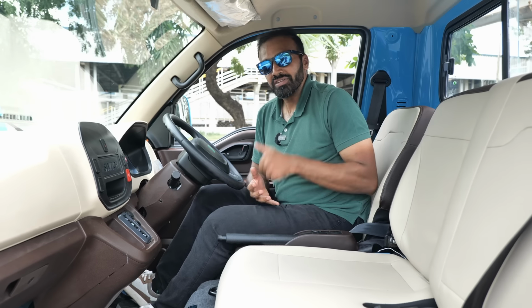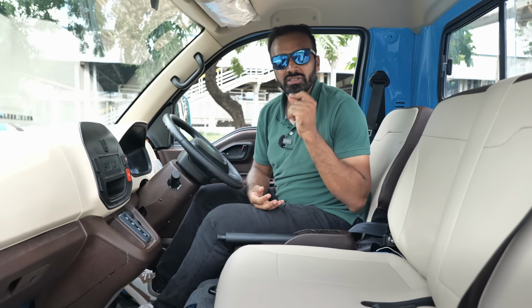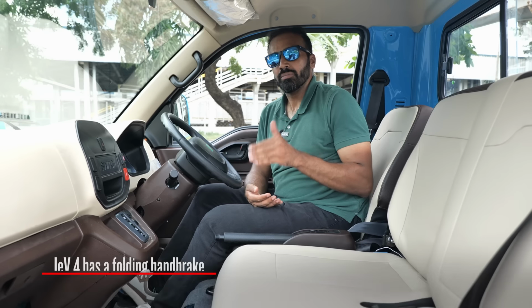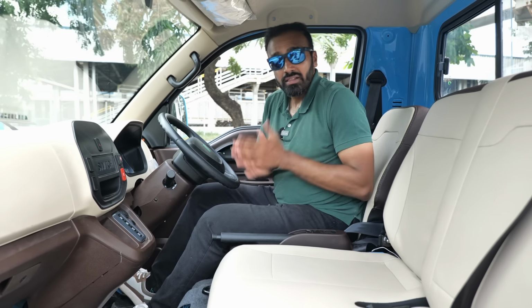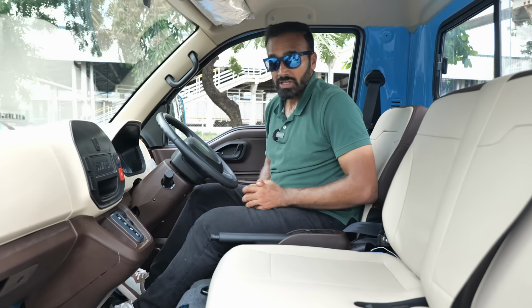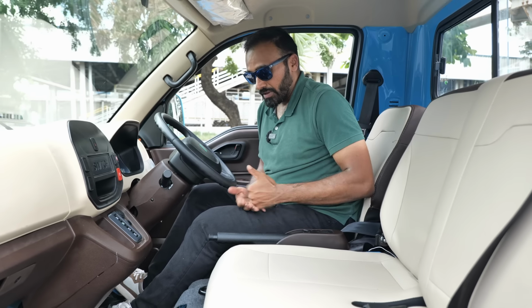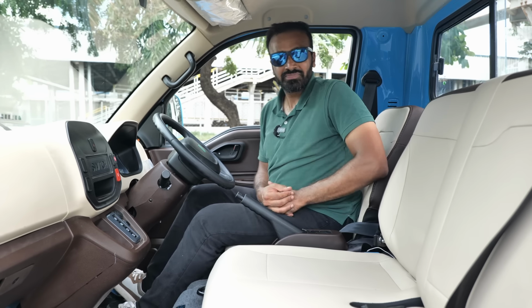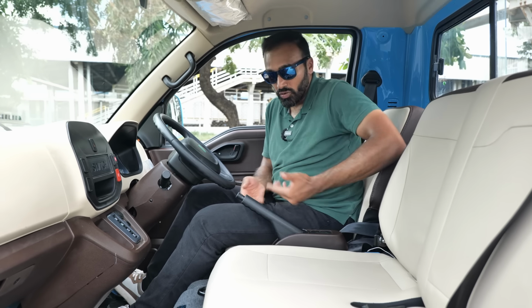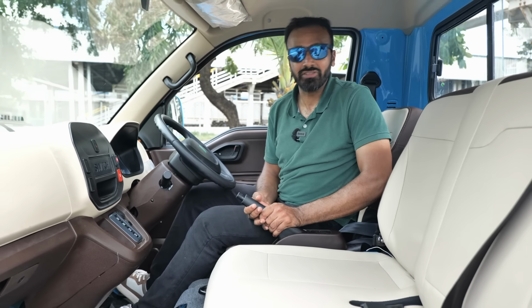So let me show you an interesting feature about the IeV4. It's called the folding handbrake. It sort of shows the Switch has learned about the people who drive these vehicles. Let's imagine you are at a grocery store and you drive one of these. You pull the handbrake up so that the vehicle doesn't move, but you also want to now sleep here. You can't because this handbrake is in the way.